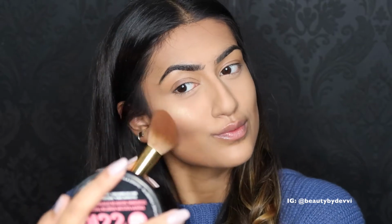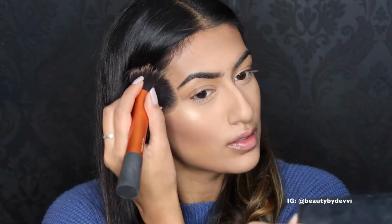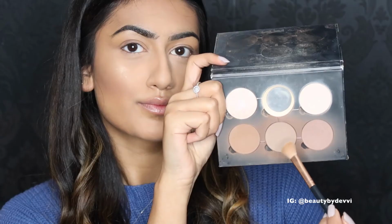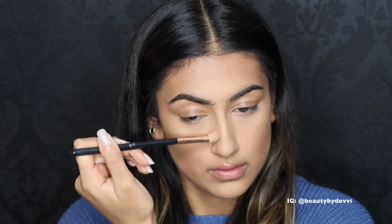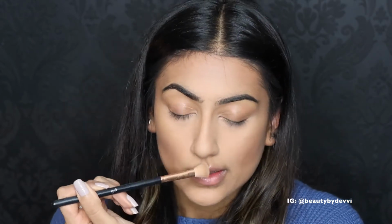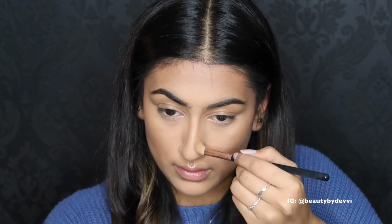Now I'm adding some blush, and I'm taking my Sleek Midsummer Night's Dream palette and I'm just taking the dark shimmer shade in that to add some colour into my cheeks. Then after that I basically go in with my bronzing brush and I just make sure everything is nicely blended together. Now I'm taking this fluffy brush and the shade Fawn from the ABH contour kit, and I'm using that to do a very rough contour of my nose, and I'm going in with a very light hand because I don't want it to be too harsh. I want it to come across relatively natural but just give that dimension back to the nose.